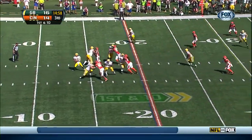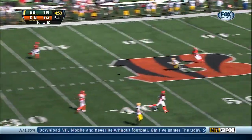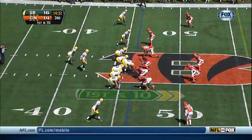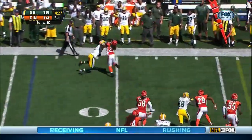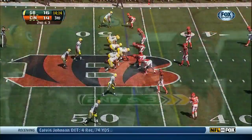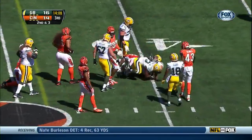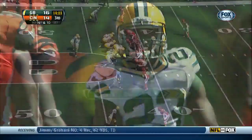They don't have John Kuhn, out with a bad hamstring, and Aaron Rodgers over the middle, finds his man, that's Cobb, for the first down. And from Randall Cobb, when his quarterback is in danger, he works back to him. Here's Nelson, forced out of bounds by Adam Jones, who agreed with a knee injury. So they're down to Franklin, who carries it for the first time in the NFL, the all-time leading rusher in UCLA Bruins history, Franklin.